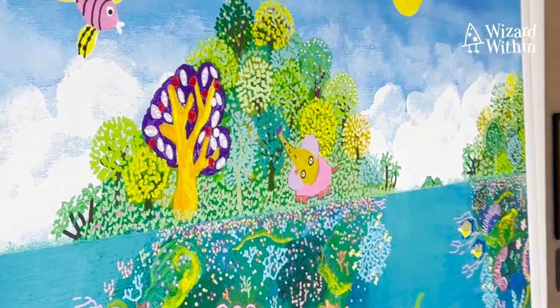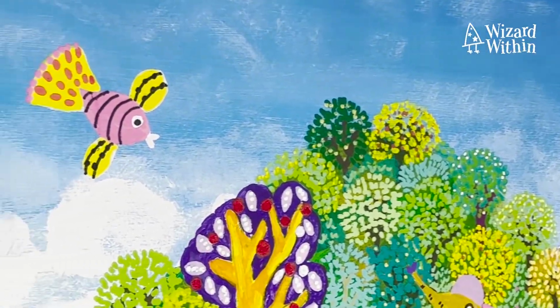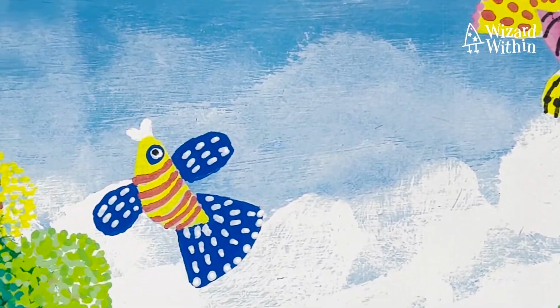Watercolor paper. And wow. It's a bird fish. Yeah, bird fish.